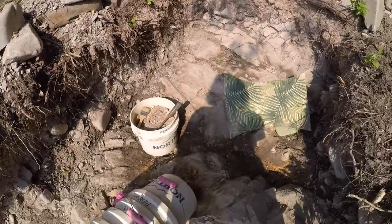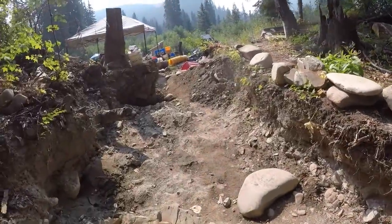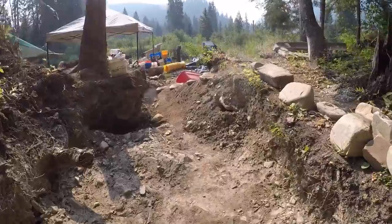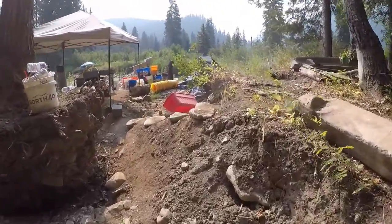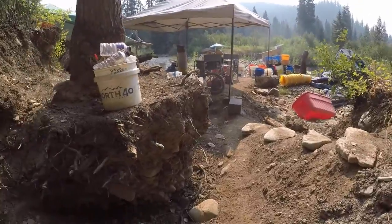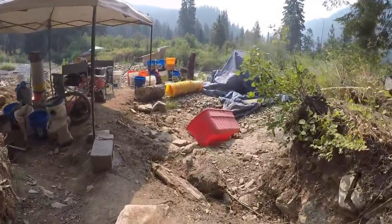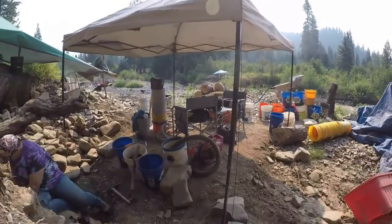So yeah, we're gonna keep working. It's Saturday morning. It's supposed to be a mere 103 degrees today. So we'll work in the morning for a while until it gets too hot out here, and then we'll probably go take a break and hang out in the AC, and then we'll come back this afternoon and continue working.